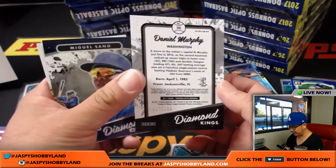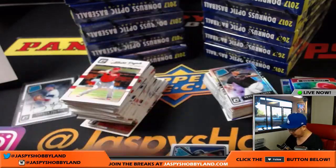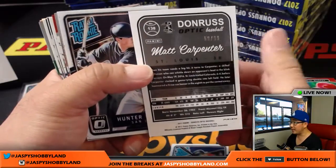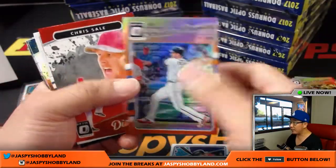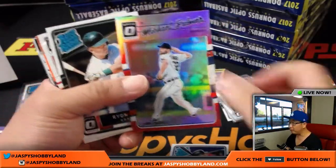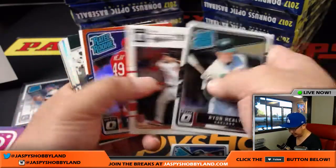Daniel Murphy, Diamond Kings, Aqua. 227 out of 299. This one not numbered. Matt Carpenter, Cardinals for Jonathan Martin, 59 out of 99. Freddie Freeman, Orange for the Braves, Jared, 61 out of 199. Michael Fulmer for the Tigers, Daniel Anderson, 93 out of 99.